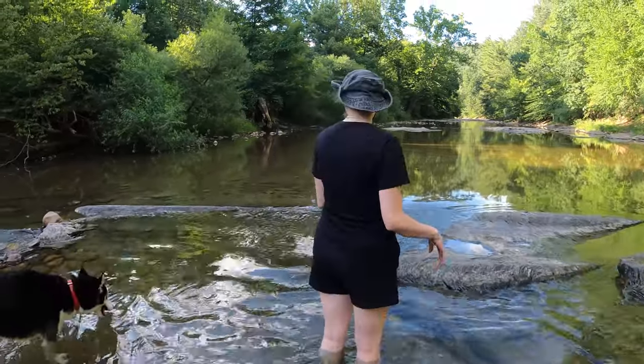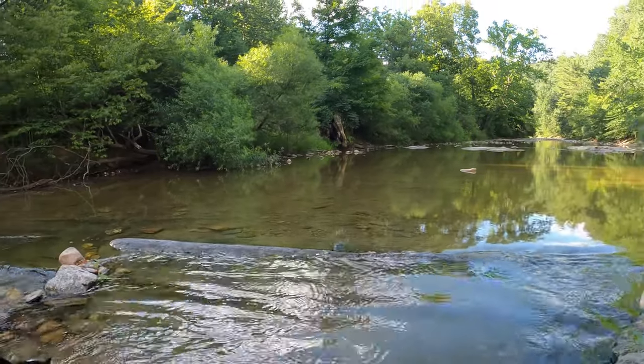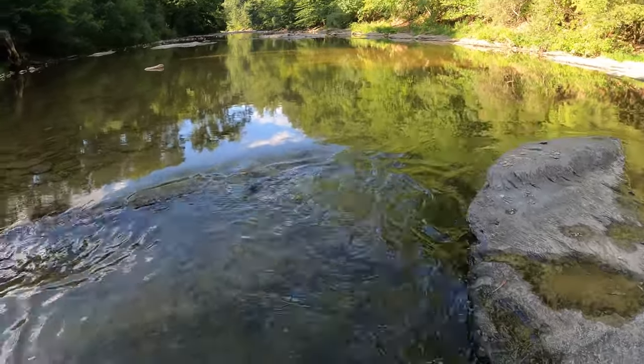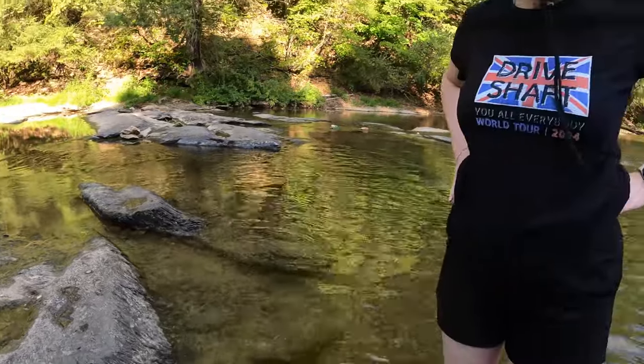Look at that. It's all deep back in here. And then there's this weird grass dam waterfall. Oh, yeah. That side's a dam, this side's a waterfall. But then it's really deep right here. But honey, look, I was in up to my knees. Yeah. You needed shorter shorts.